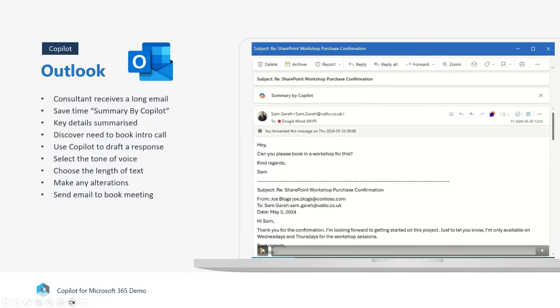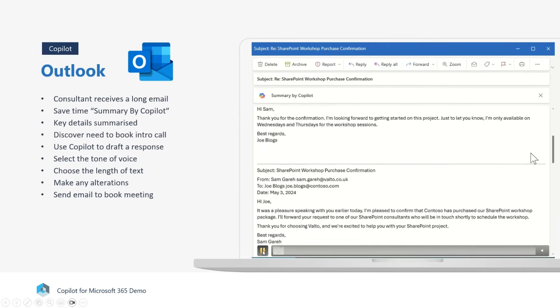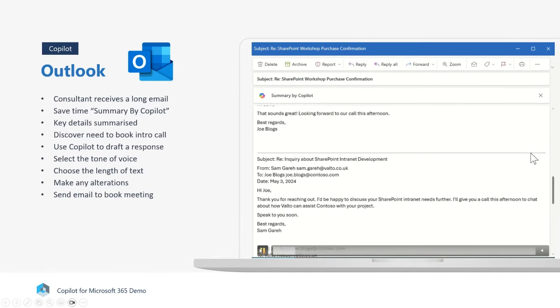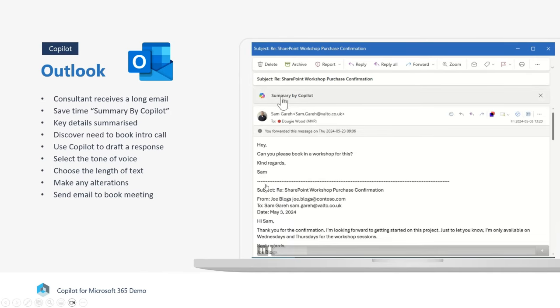Now, I don't know about you, but I sometimes get email threads which are not just weeks, but months, maybe even years long sometimes. And essentially, this is what we're kind of starting off here with, is this very long email thread. And as a consultant, trying to figure out what it is I'm being asked to do. Essentially, what it is that a client has contacted our salesperson, Sam in this case, and has purchased a SharePoint workshop. Sam's then forwarded this email on to me asking that I book in a workshop, but I want to get the core information out of the email before I reach out to the client to book in the workshop.